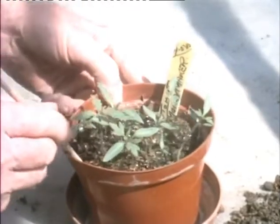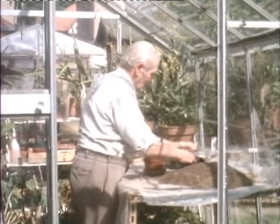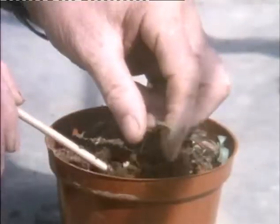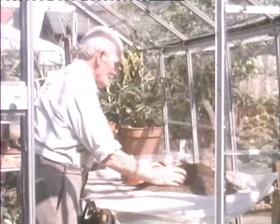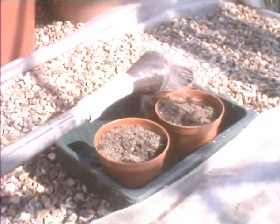About the end of May, Fred gently loosens the soil around the edge of the tomato seedlings. He fills a pot with John Innes No. 1 compost and carefully lifts out a seedling by its leaves, never the stem, then settles it firmly in its new home. He always makes sure the soil in which they're set is very damp but not saturated. Then the growing process accelerates.